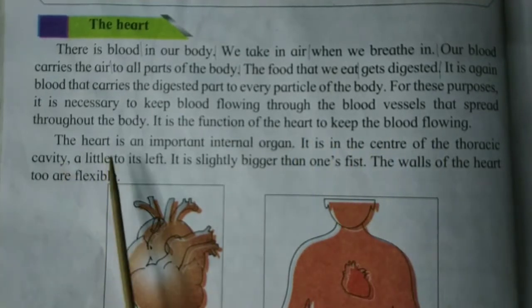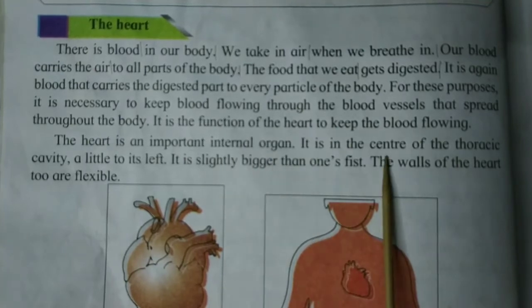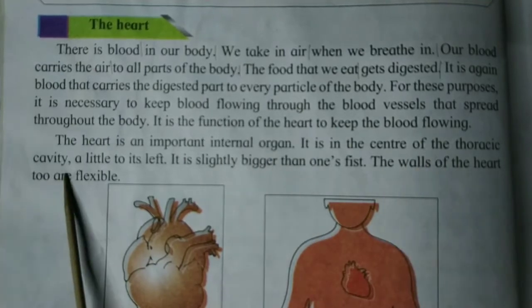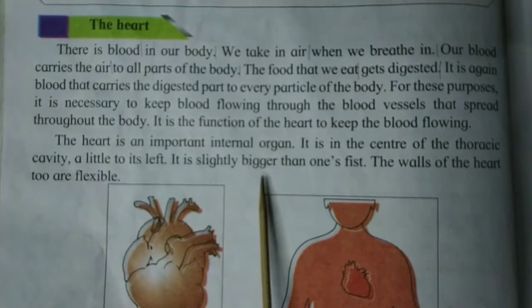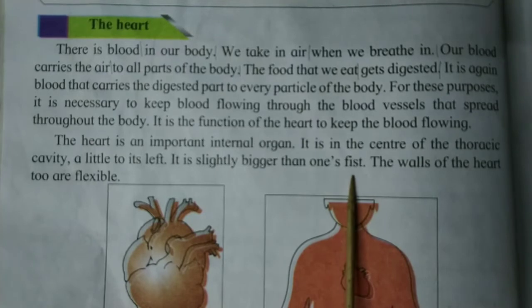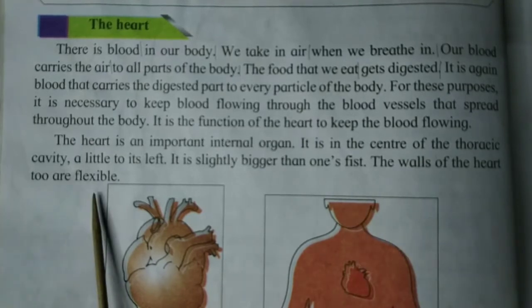The heart is an important internal organ. It is in the center of the thoracic cavity, a little to its left. It is slightly bigger than one's fist. The walls of the heart too are flexible.